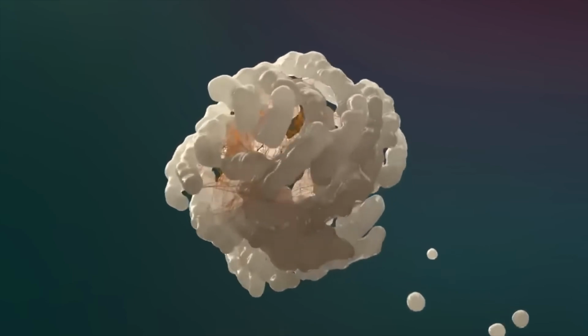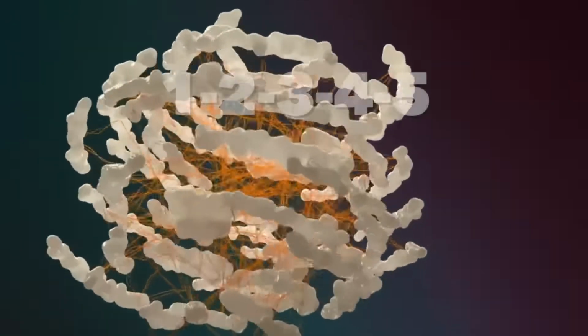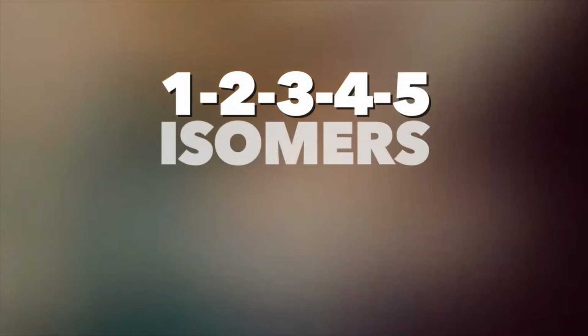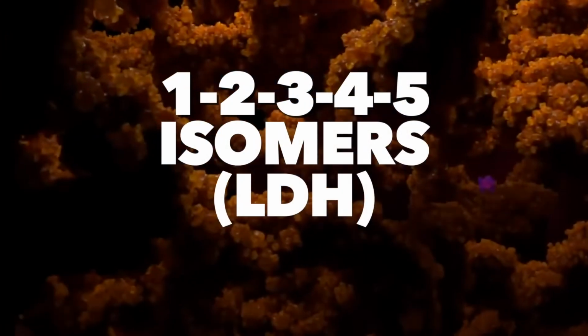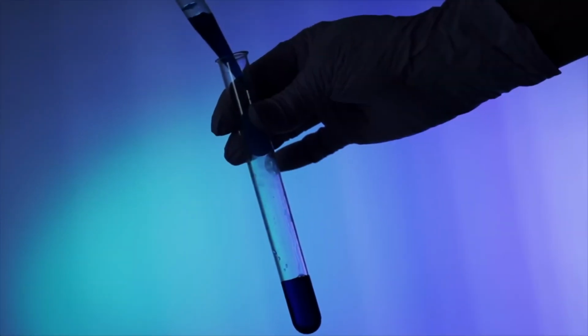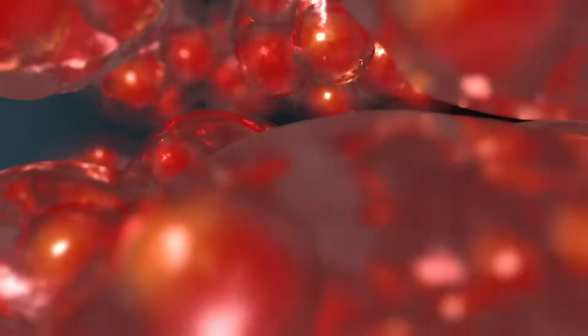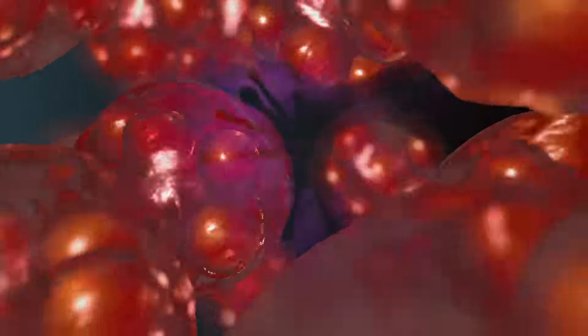Now, there are 5 different types of this enzyme, so if you get this test, it might be helpful to get all of them. They go from 1 through 5, and they're called isomers, abbreviated LDH. Depending on which specific number you test positive for, you can determine what part of the body you have a problem in. So when you order the test, make sure you get all those isomers. What this test won't do is tell you what specific type of damage you have, but it will tell you that you have damage and the severity of damage in your cells.